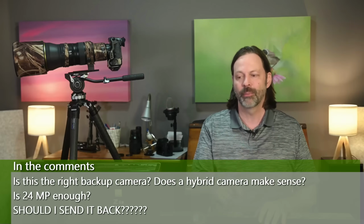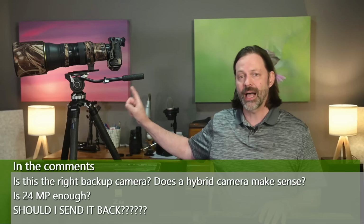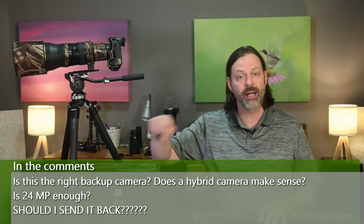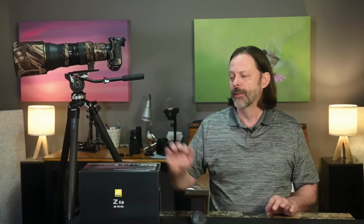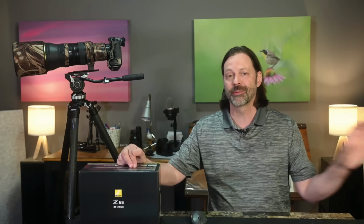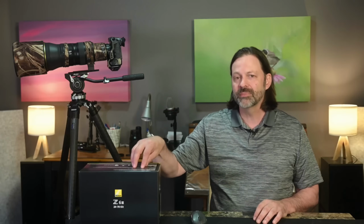Go down to the comments and tell me, does this make sense paired with a Z9, this being my backup? It has a different sensor in there. They call this a partially stacked sensor. It's a different technology for Nikon. It's the first generation of that, so there could be some problems. Do I keep it? Knowing it's a little bit more affordable than some of the other backup options, though it might also be a little bit more expensive than others, like that Z5 I mentioned earlier. Price point, not too bad for me.